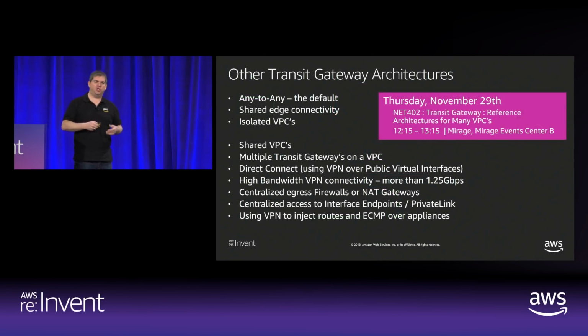Now, you can see that this is just the start of some really quite interesting architecture possibilities here with Transit Gateway. I've put a few examples up on the screen here. You can actually even have multiple transit gateways attached to a VPC. So you can see how this would become really quite interesting. There is a session on Thursday, Nick Matthews is presenting that, on transit gateway architectures. So if you're really interested in some of these design patterns, some of the ideas that we have here and some of the things that we've seen customers want to use Transit Gateway for, I'd really suggest you go along to Nick's session and see what he's got to share there.